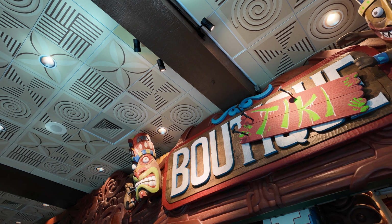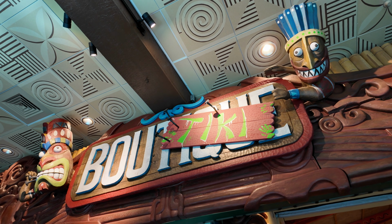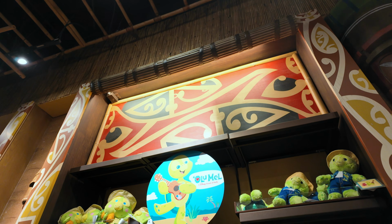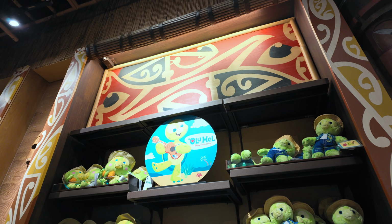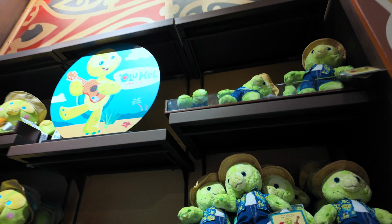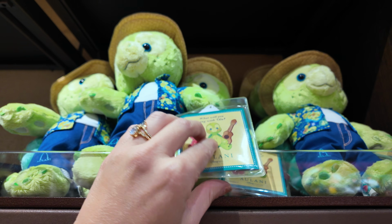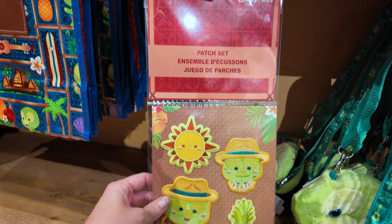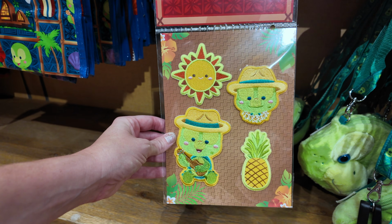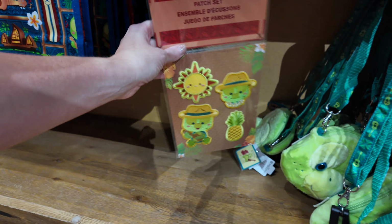And in the boutique gift shop here, they actually have some Aulani merch, so I wanted to show you guys. When you go to Aulani in Hawaii, Olumel is definitely their mascot, even a little bit over Mickey. And they have a whole section here with all his cute little items. Look, it says, "What will you sing with Olu?" In Aulani here. Oh, these are really cool, like a patch set. You could put it on like a little denim jacket or your backpack. There's only one left, going for $20 there.